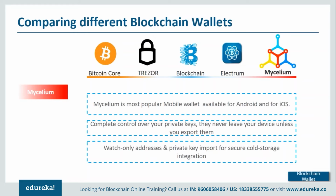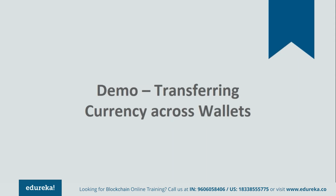Now you can go on to choose whichever wallet meets your requirement. For today's demo session, we'll be buying Bitcoins using the ZebPay mobile application, and then I'll be initiating a transaction from my ZebPay mobile application to my blockchain.info wallet, which is an online-based wallet. There I'll also show you how you can convert your Bitcoins to Ethereum. Okay, so I hope you guys are definitely looking forward to this.